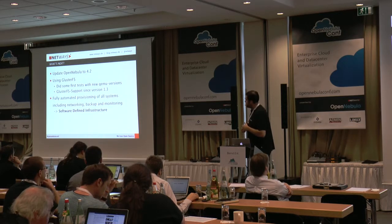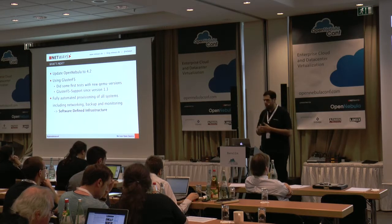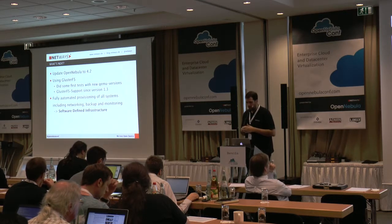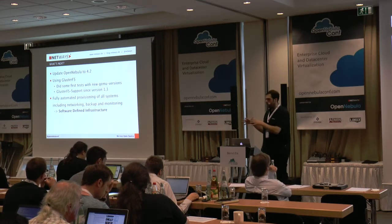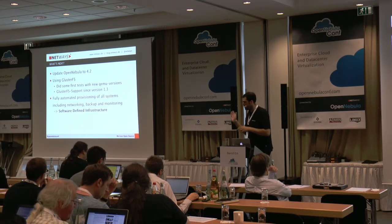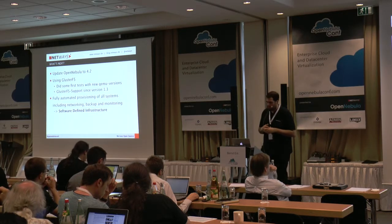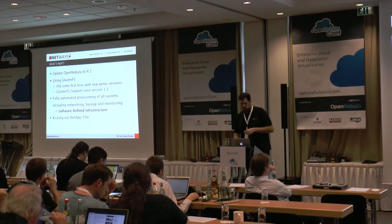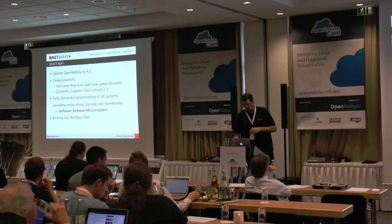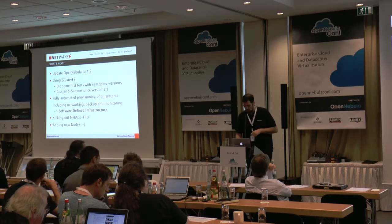So fully automated provisioning, we want to take the next step. For now we have the control over the virtualization. We want to go to the network level, doing backup, monitoring, everything with Puppet, fully automated. At the end of the day, a new customer comes in, we put in the machine, add it to Foreman, and then everything from scratch, all that related infrastructure environments comes together and works. Yeah, kicking out the NetApp filer definitely is one target for me personally. And hopefully adding new nodes, and then it should work.